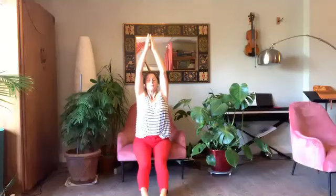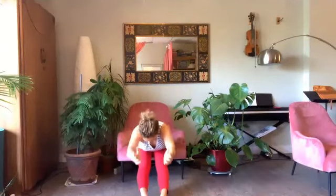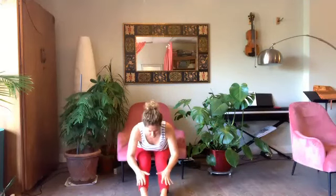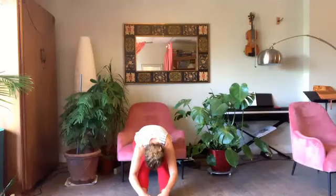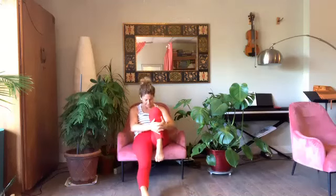Other side. Left side moves first now. Inhale, overhead. Exhale, fold. See my hands forward. More work on the belly. More anti-gravity work. Inhale, long spine. Use your belly. Exhale, fold. Soft and smooth. Moving like Play-Doh or plasticine.